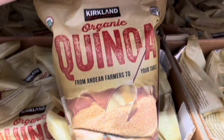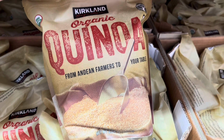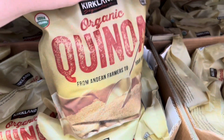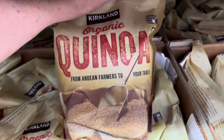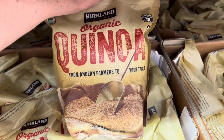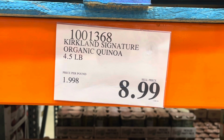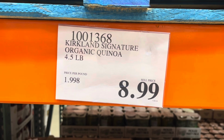They're just a fantastic staple to have in your healthy pantry. The one other whole grain that I would pick up at Costco if I had $100 to spend on building up a healthy pantry is this organic quinoa. It is delicious and you get this great big bag of it for $8.99, so it is a wonderful pick for your pantry.